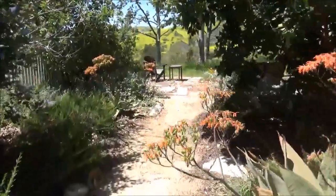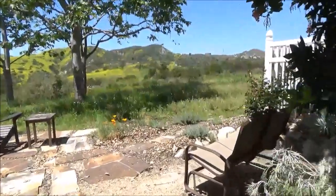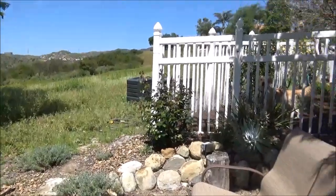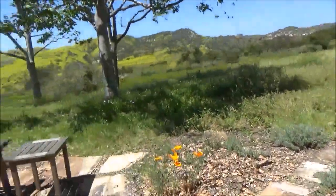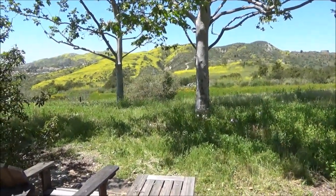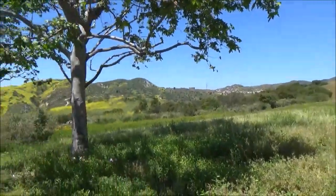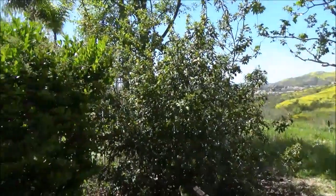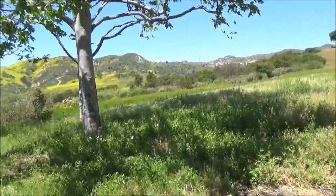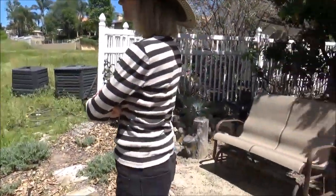Man, oh. Wow. This view. This view is wow. Okay. This is not what I was expecting. I'm so happy. I thought it would be just like that view. But this is wow. Heavenly.